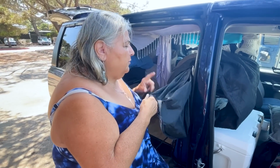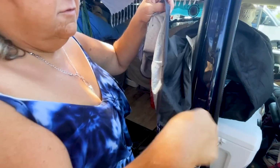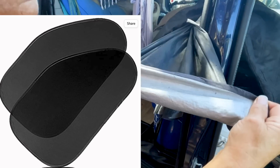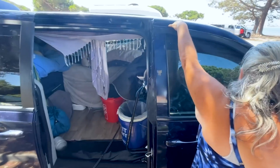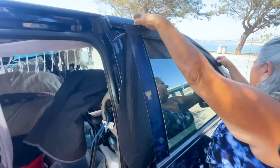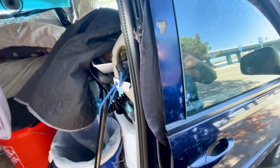So I put these on those two windows. These are just, you know, those things that have the rings inside of them, the metal. Well, the metal comes out, or I took it out, I think. And then I put it on here. This actually works. I want to show you this. So what I do lately is I bunch it up right like this. I shut the door almost all I can, and then I just give it a push.